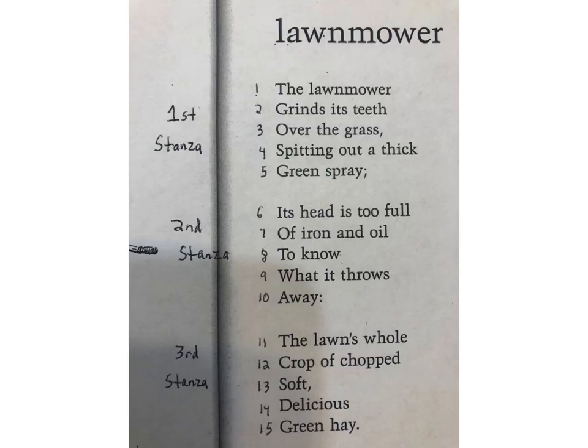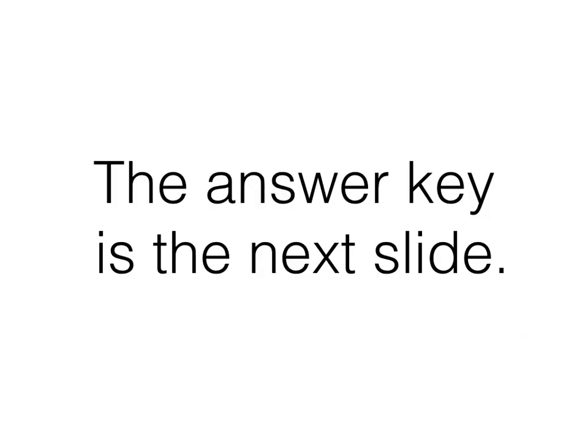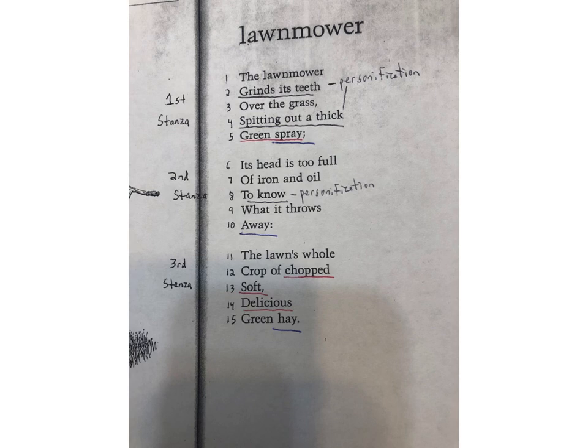Once they've had a chance to do that, I've provided, it's not really an answer key, but just some things that they might have noticed. So as far as meaning, perhaps they're thinking that the poem is the poet's attempt to see an everyday object in a new, fresh, and imaginative way. Perhaps that's what they infer the meaning to be, or maybe they come up with something else. There are several examples of personification where we're giving the lawnmower human qualities: grinding teeth, spitting out a thick green spray, and to know something, since lawnmowers don't have brains. There is a rhyme at the end of each stanza: spray away and hay.